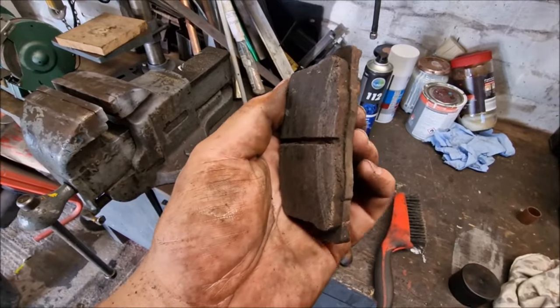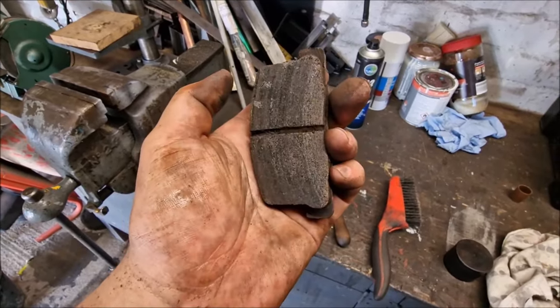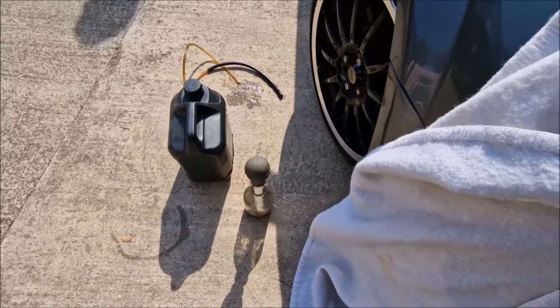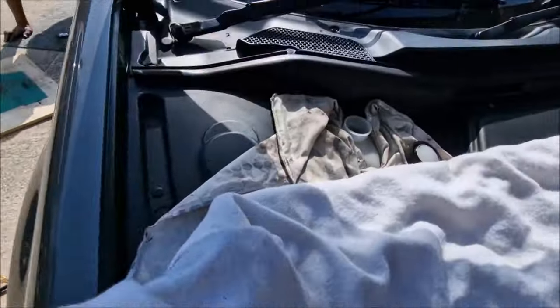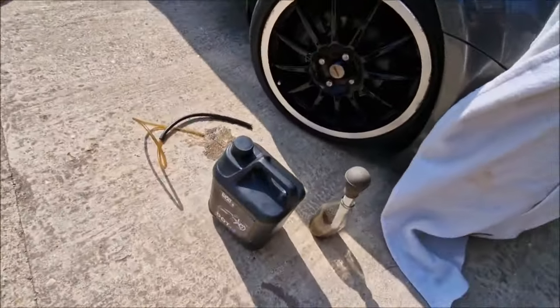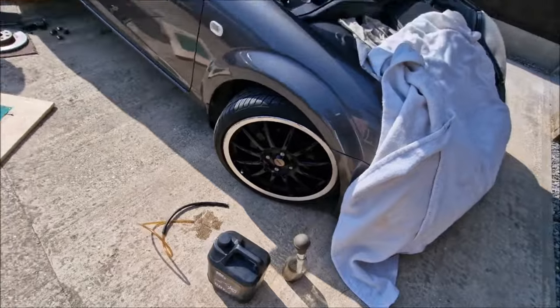So the pads are okay, they just need a good clean off. And while we're here, we are draining the brake fluid reservoir. We're going to change the brake fluid. We've got no idea when the brake fluid was last changed. I think it was 2020. So we're going to just put some brake fluid in, just to be on the safe side.